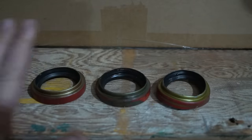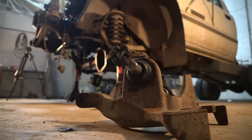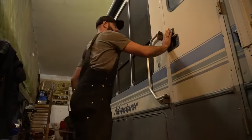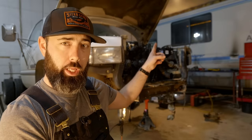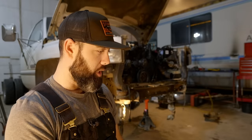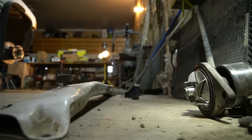Well, the axle seals are finally in, but that job came with every bit of challenge I was expecting and more. See, the thing about living in the motorhome inside the shop is every day I look out that window and I can see this truck, which is actually pretty cool, except for the last month, there's been more truck on the floor and in boxes than on the frame. So I've been waiting on hubs.